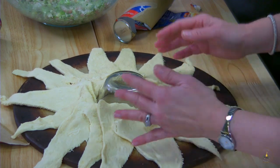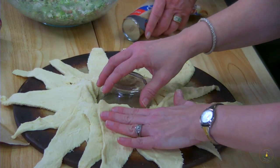People can tell that you are a professional at what you're doing because you're in a hurry. Most people are not quite that fast.